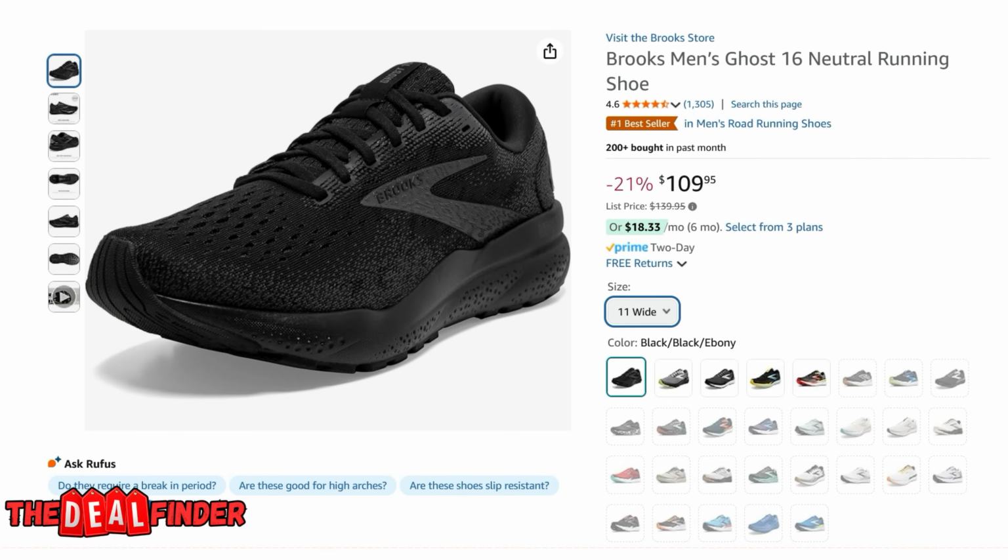And next up, a great discount from Brooks, and I do love Brooks. We have the Men's Go 16. These are their neutral running shoes. These are also great walking shoes. Check out that price. A nice $30 savings at $109.95.